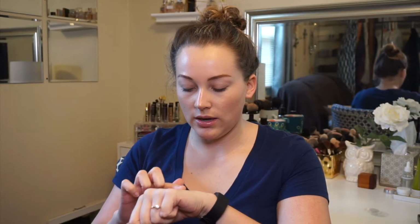Okay, I'm back. So if you already own the Hourglass Ambient Lighting Edit Palette and the Hourglass Ambient Lighting Palette, you own 2 of the strobe powders. You own the Incandescent Light and you own Iridescent Light. The Iridescent Light is the super pink one that I really, really like. And then in the Hourglass Ambient Lighting Palette, you own Incandescent Light.